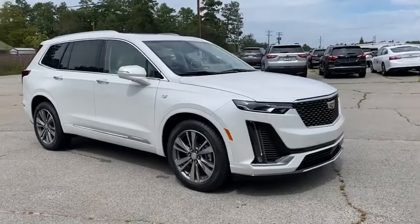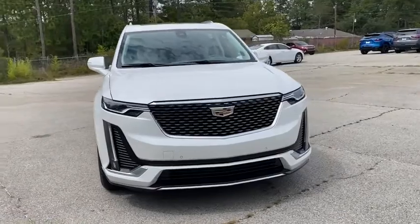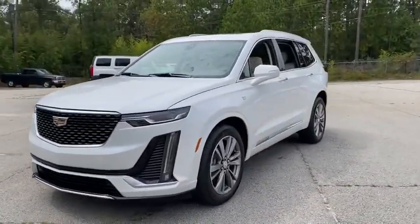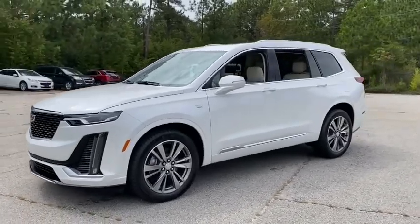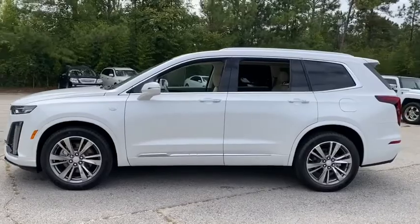You are going to love the 2020 Cadillac XT6. The Cadillac XT6 crossover maintains the luxury you expect from a Cadillac with the additional functionality that third row seating provides. Here are some of this vehicle's great options.